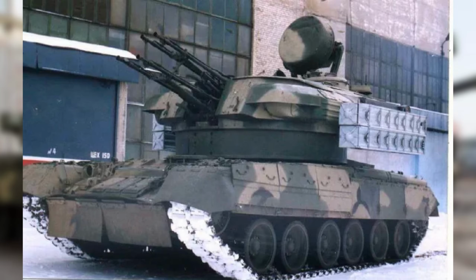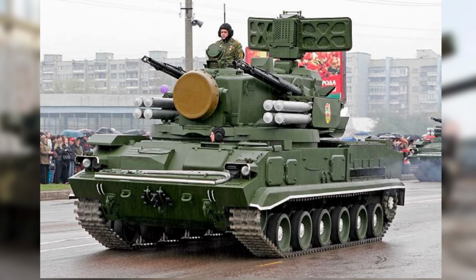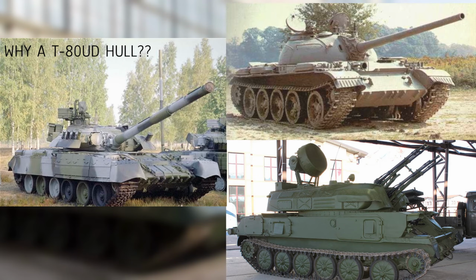Electronics also received a total overhaul, including a new digital fire control system with improved tracking, an upgraded radar, and a bunch of other stuff like a navigation system and data transmission system. While it is more capable than the Biala or the M4, it still falls far behind the Tunguska. Using a T-80UD hull made very little sense.